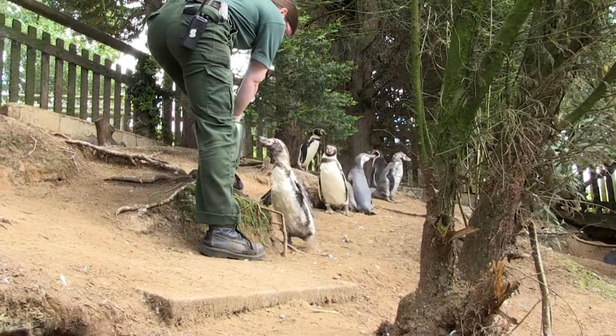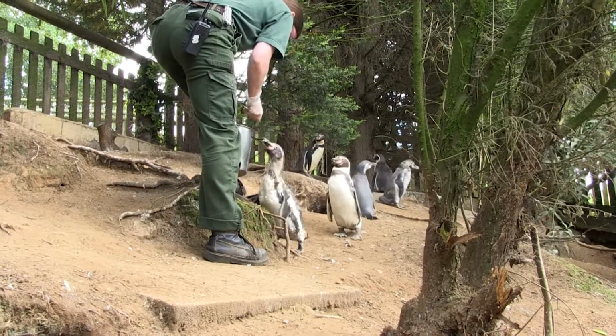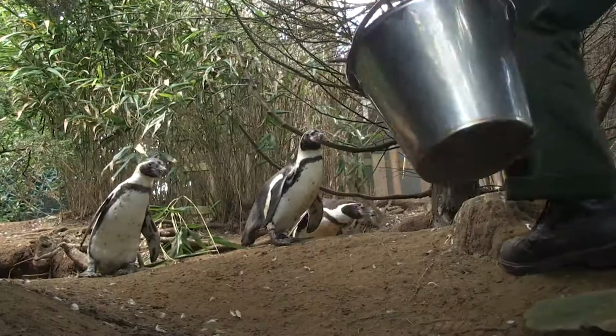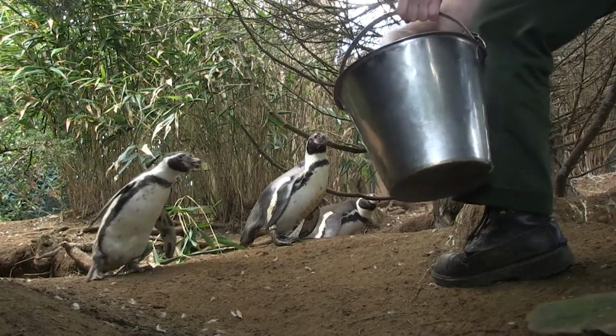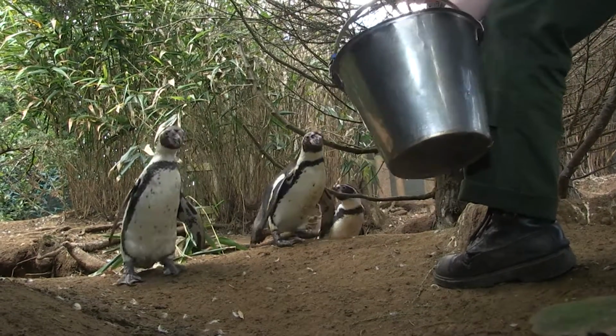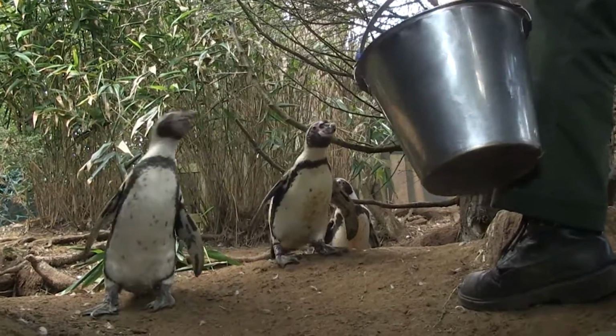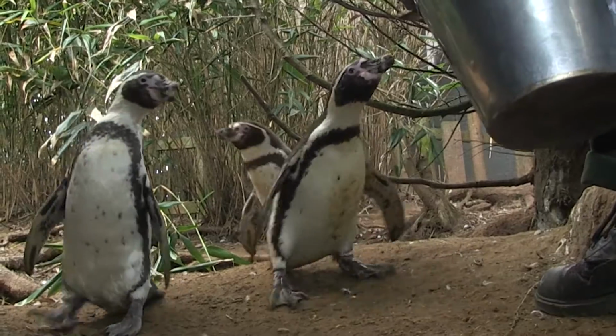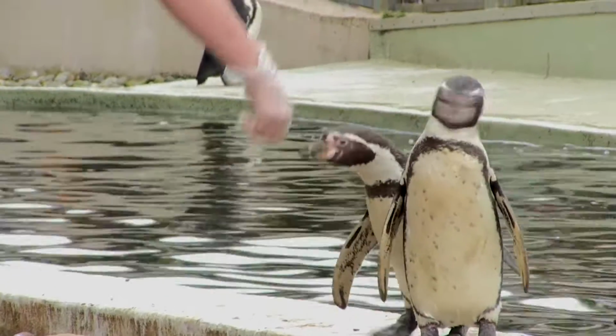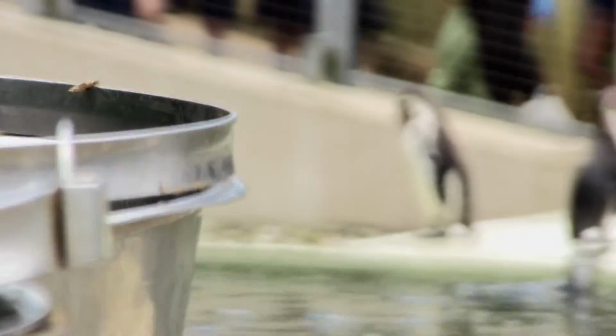Due to how vulnerable the Humboldt penguin is in the wild, there's about 12,000 breeding pairs of them left in Chile and Peru, found on 2 main reserves, one of which we actually help support, which is called the Punta San Juan project. It's really important to us here at Woburn Safari Park to ensure the breeding success of our colony.